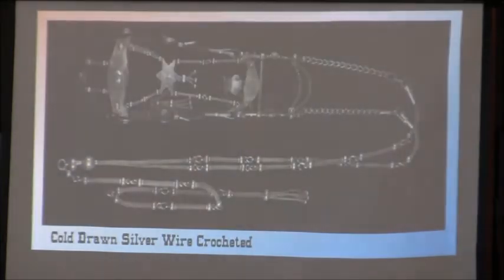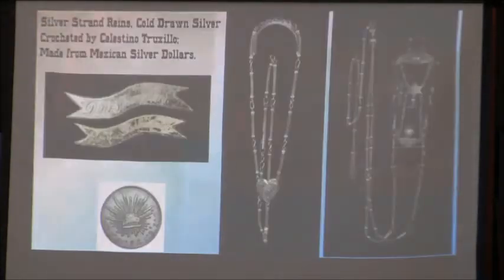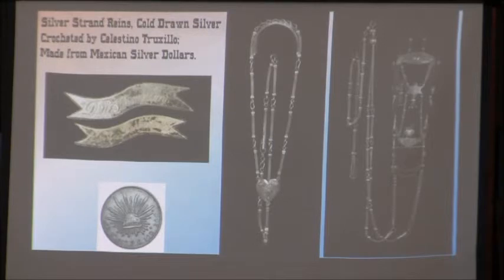So, gosh, where's this thing going? There we go. So the silver stranded reins were made by an individual named Celestino Trujillo. He was up in Monterey, and he was a friend of Sherman's, and I don't know if Dixie knew him personally. I know he knew Sherman well, and I'm assuming Sherman had suggested that Dixie recruit Celestino to make the reins for him. These reins are just kind of ridiculous.